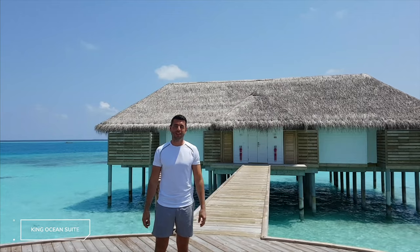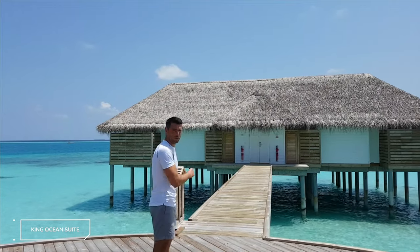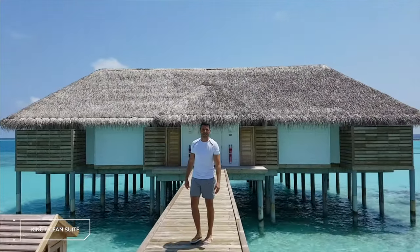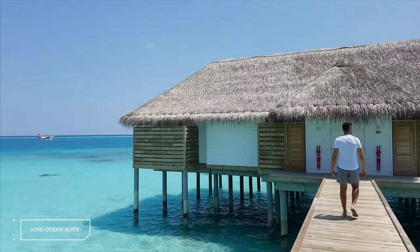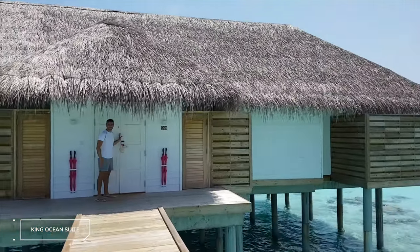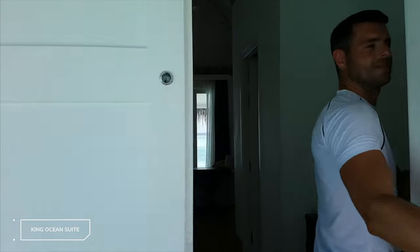Hi everyone, we're here in the Maldives at Sun Iru Veli. We're about to take you on a tour inside this King Ocean Suite behind me. So let's walk on up and take a look. As you can see, amazing turquoise water either side of this jetty on the walkway up. Beautiful views both ways. Right, so we're now going to take you inside through the living room and out to the back.